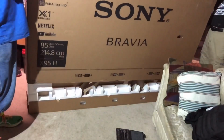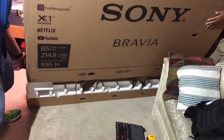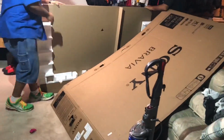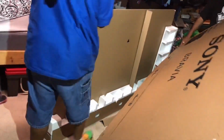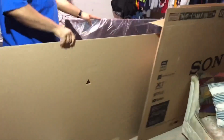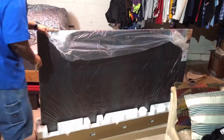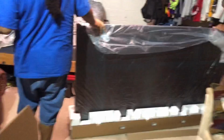Okay. I work with Lehman. This packed better than the last TV. That's the stand.